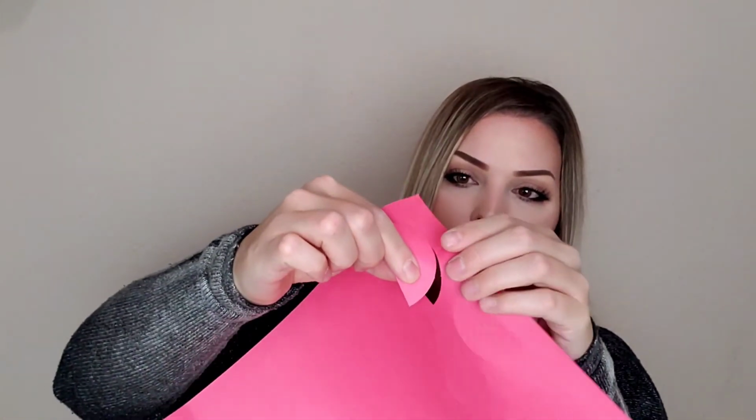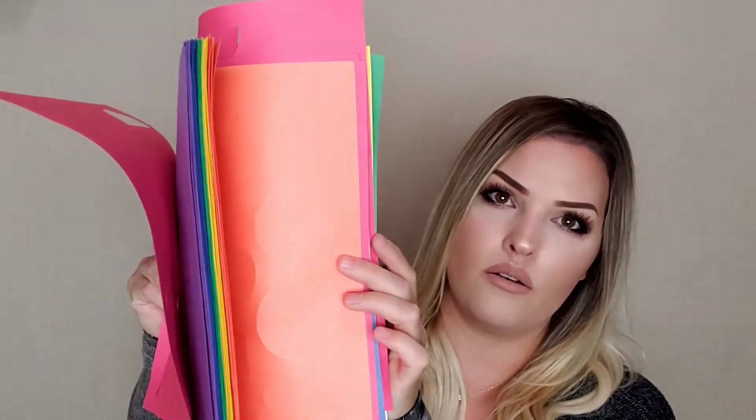You do have to be careful when you pop them out, because sometimes they want to rip. They've got the little spots where it holds onto the sheet, and so sometimes when you're trying to pop it out, it will rip. So you do have to be a little bit careful. And for the littles doing it, sometimes they rip, but not a big deal. So I thought that was really cool. Oh, and it comes with all the different colors. So I just thought that was so cool and really fun for crafts and learning.